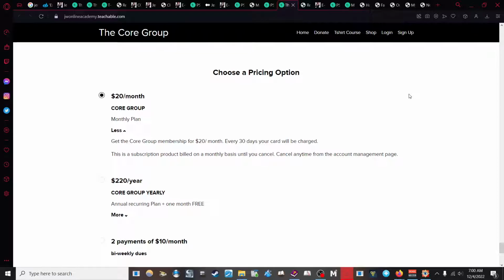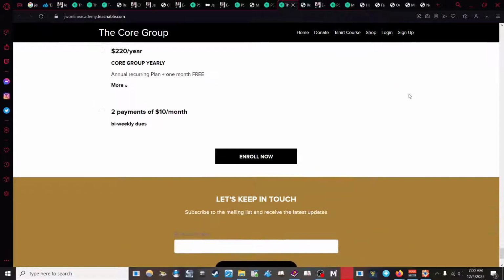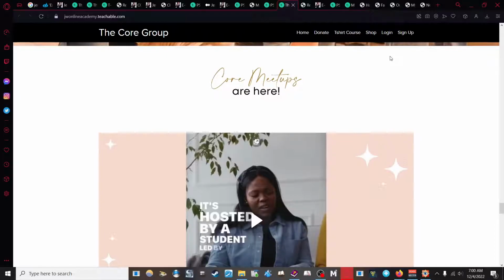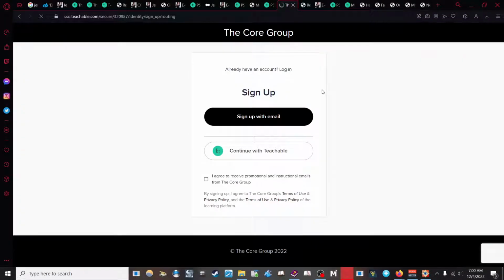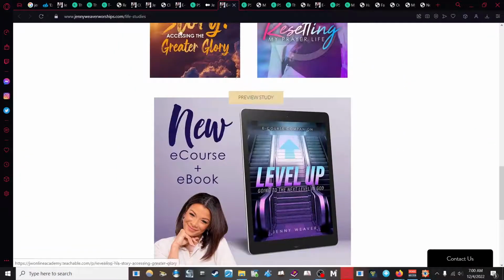Okay? But anyhow, we have this, which is shoes pricing for the core group. I mean, she's making plenty of money. But I've basically said what I had to say. I think I've looked at just about everything. But yes, I wanted to inform you folks of this. Oh, I don't think I looked at the prices for the e-courses. E-courses to get taught by her. Well, I don't think they have the pricing here, but I think I have the pricing on my Medium blog.